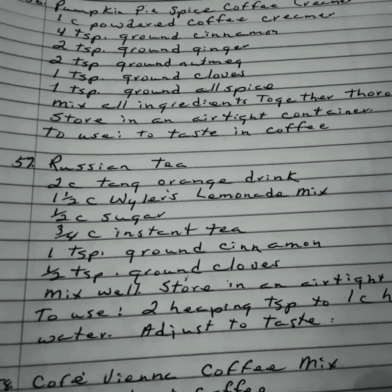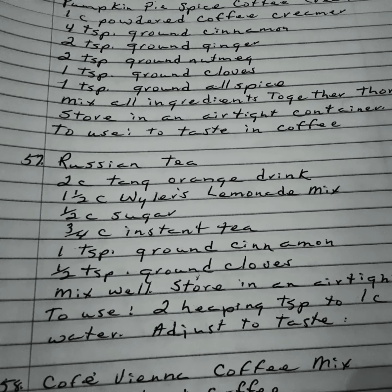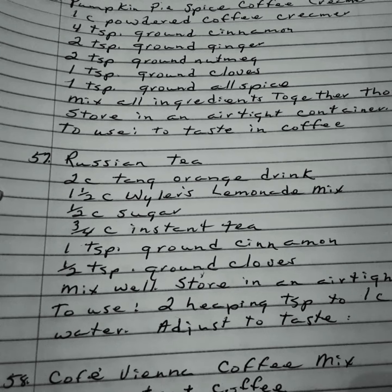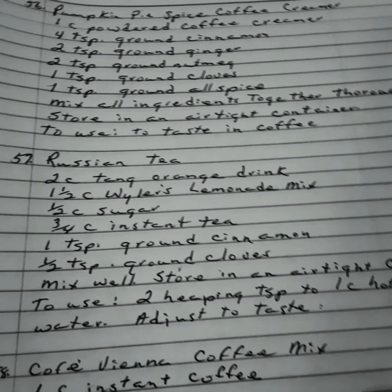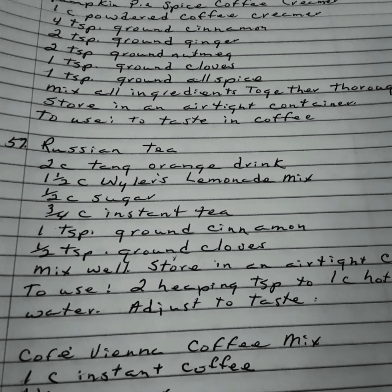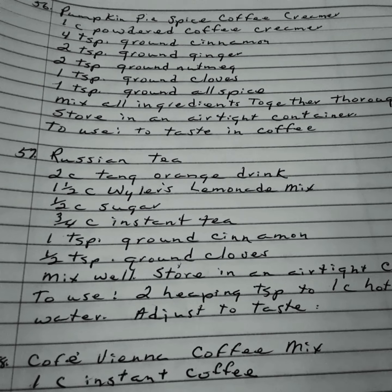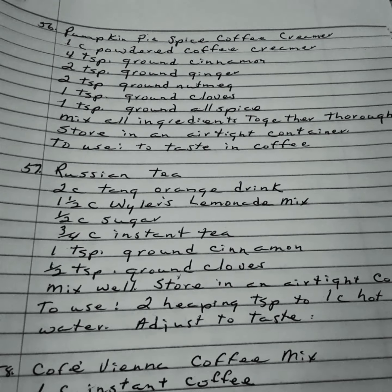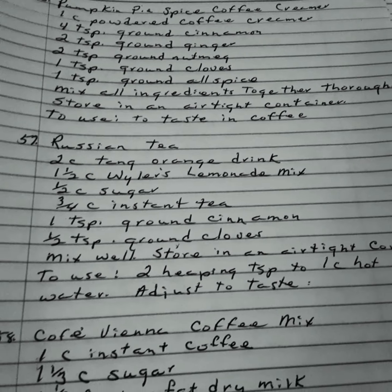Russian tea. 2 cups of Tang orange drink, 1 1/2 cups Wyler lemonade mix, 1/2 cup sugar, 3/4 cup instant tea, 1 teaspoon ground cinnamon, 1/2 teaspoon ground cloves. Mix well, store in an airtight container, and to use, 2 heaping teaspoons to 1 cup of hot water, but then you adjust it to your taste.